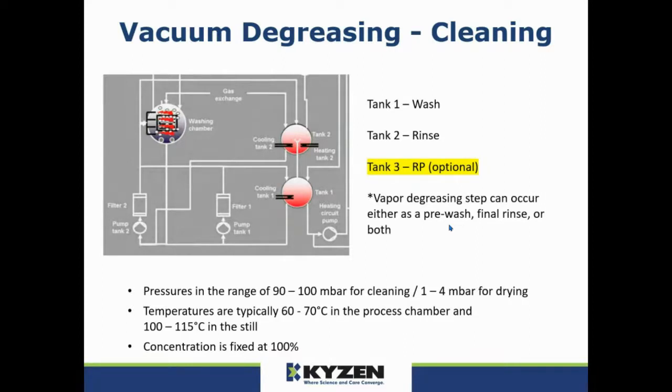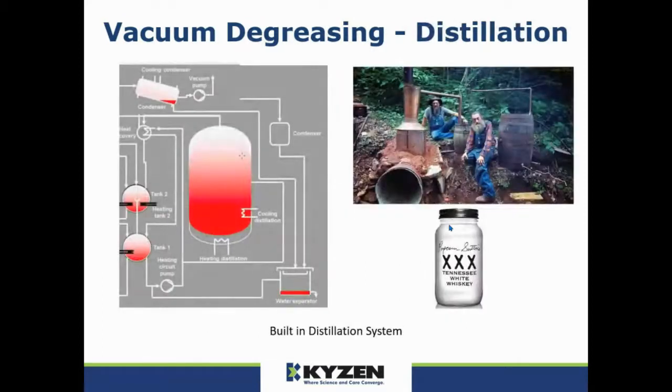These machines generally run, and not all of them, but most of them, between 90 and 100 millibar, or about 1/10 of an atmosphere for cleaning, and 1 to 4 millibar for drying. Temperatures are typically 60 to 70 degrees C in the process chamber during cleaning, and in the still about 100 to 115 degrees C. The hydrocarbon is a little higher boiling than the modified alcohol. And these are solvents, so unlike aqueous cleaning, concentration is fixed at 100%.